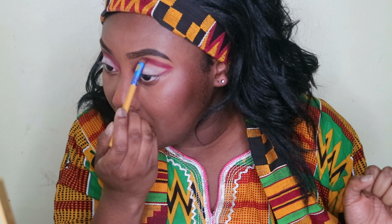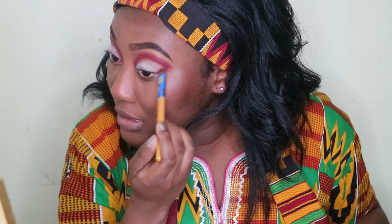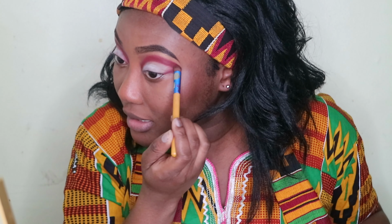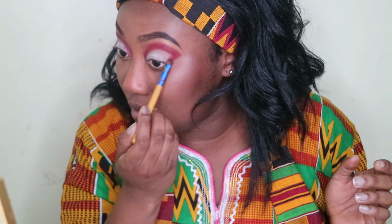Are you seeing that? Also, sometimes if you're doing a red look and you feel like the red isn't red enough, what you can actually do is use some red lipstick first, and then you set it with a red shadow on top, or a reddish shadow, and it just gives it that deepness of colour. I shall demonstrate that shortly.